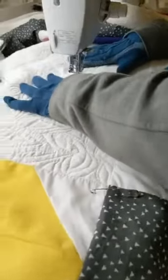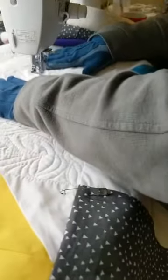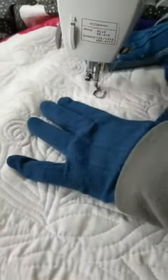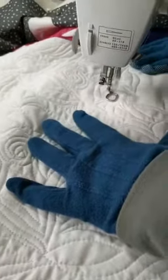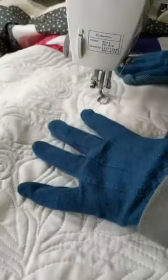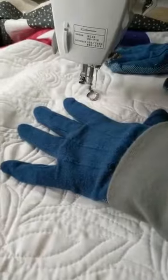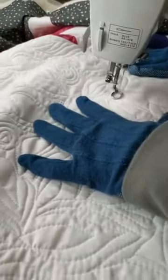What am I doing here? I think you could fit a leaf in there, can't you? Like a baby one? Good idea. And then I'm going to echo back around it. Okay. I'll put a little swirl here. There you go. Baby leaf, baby swirl, and we're good.